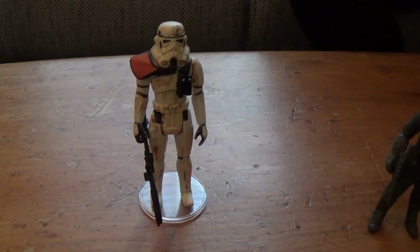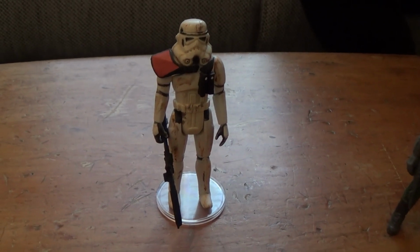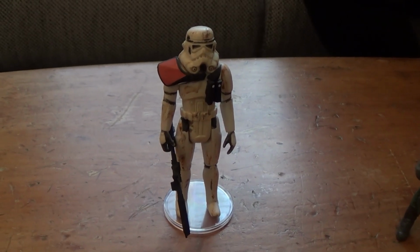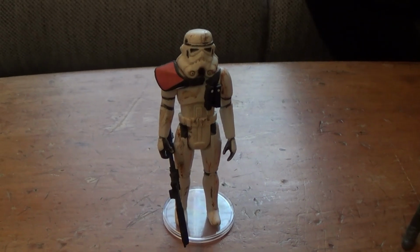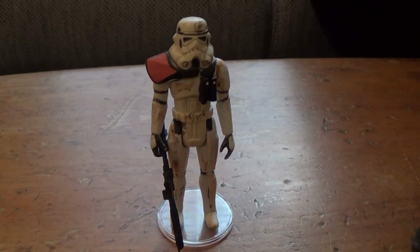Alright, Thorsten, you've been dabbling in some customs. Do you mind showing us those, please? Sure, absolutely. Here you can see my first custom. I had a quite yellow stormtrooper, and I thought, if I give him a poncho, he looks like a sandtrooper. And I zhushed him up a little bit, and yeah, here he is, and he looks really good on my Tatooine set.